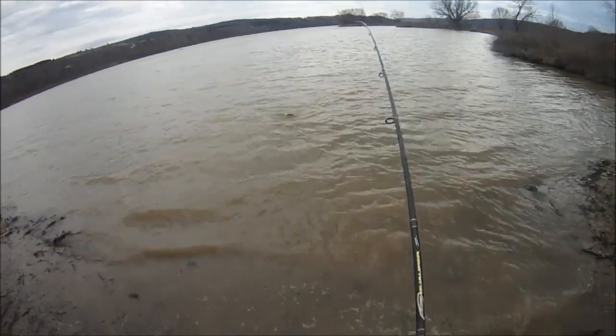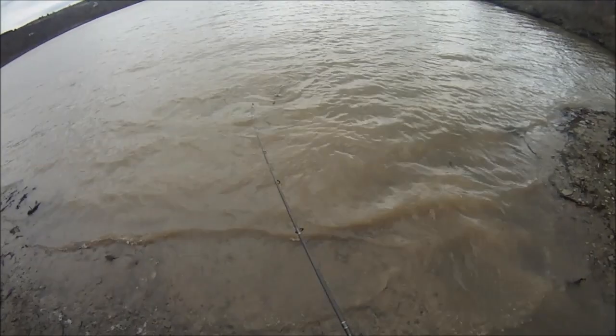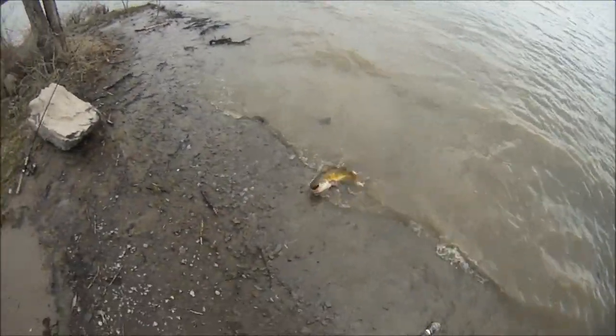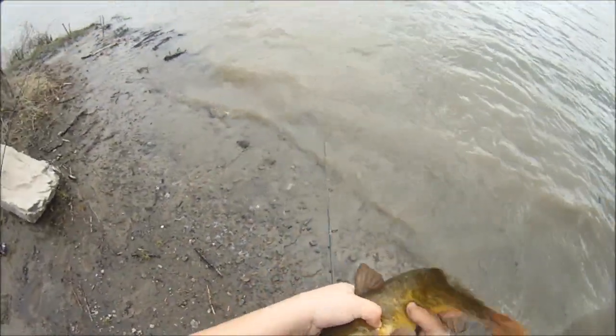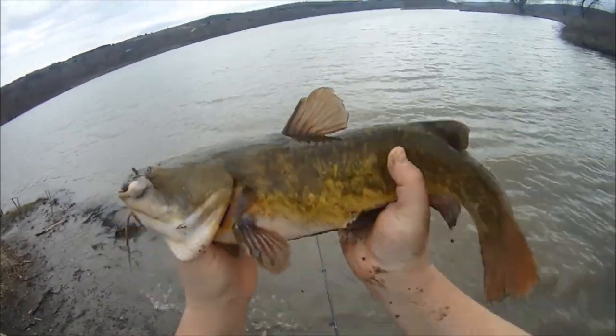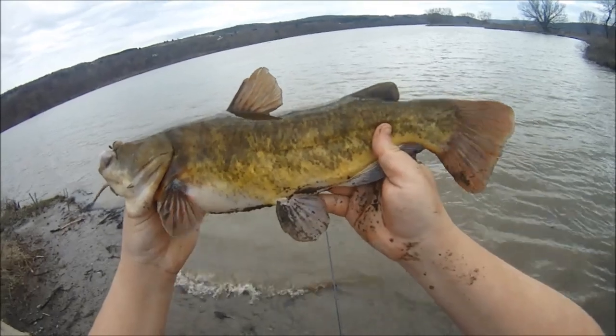What do we got here? Big bullhead? Big bullhead. Yeah, girl. You come on right over here, honey. That's a nice bullhead right there. Wow. Very impressive. Huge head on the thing. That's a 16 plus inch bullhead right there for sure.